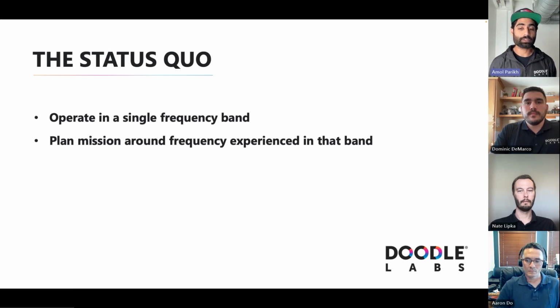Most or all radios providing long-range data links were single band. And what that means is that you have integrated one radio that's operating in one frequency band, and that's kind of your only option. That's your only tool available to you when you actually deploy into the field.